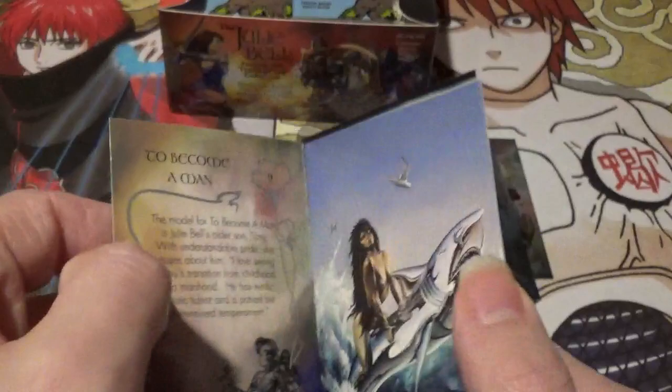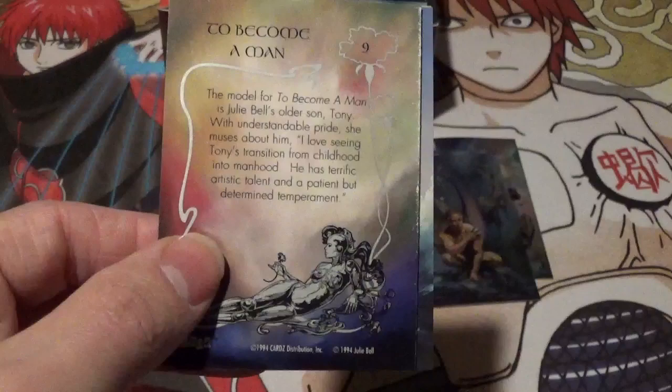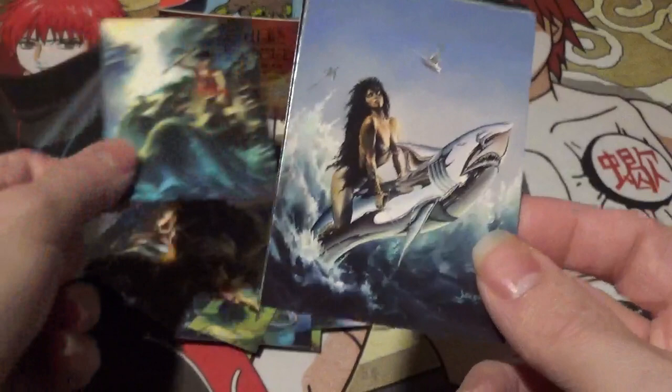That is... oh, To Become a Man. Okay, so basically he's trying to prove his manhood by killing this sea monster that's popping out of the sea. And if he doesn't kill it, he doesn't have to worry about becoming a man because he is going to be lunch.